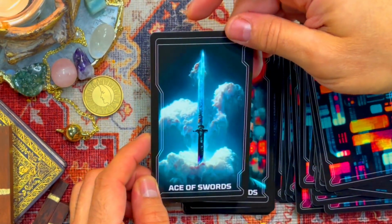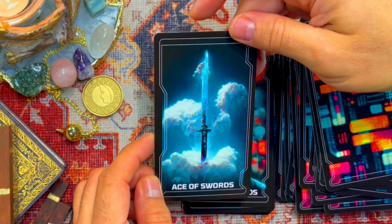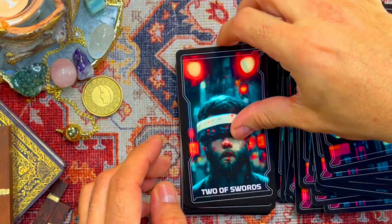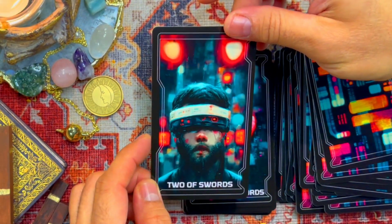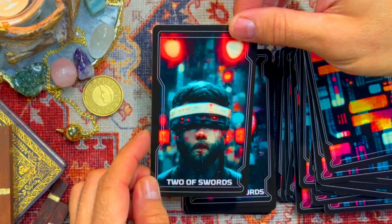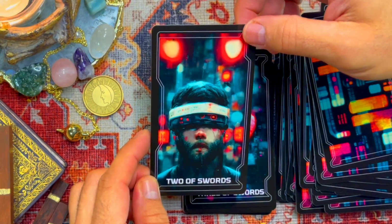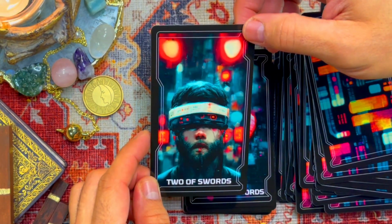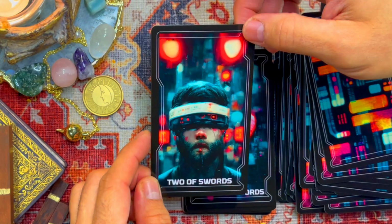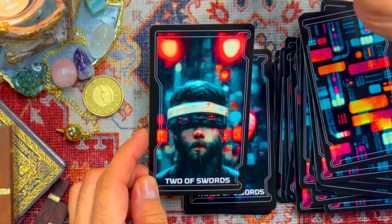Ace of Swords. Look how gorgeous that sword is. Two of Swords. The original is a blindfolded person. Is this person blindfolded, or is he looking at augmented reality? Who knows? But yeah, it captures the spirit. You're not looking with your physical eyes.